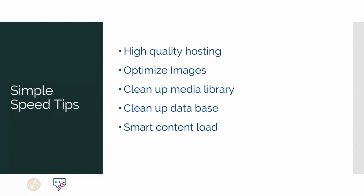Yes, you have a fabulous 4-megapixel image that looks great in print. You do not need the image to be that big for your website. So before you load images to your website, reduce them to 72 dots per inch, make them smaller. They will still look good on the site and they won't slow you down.